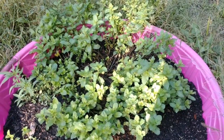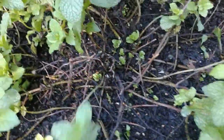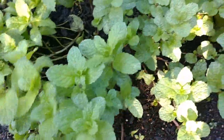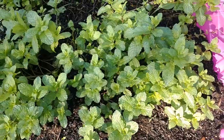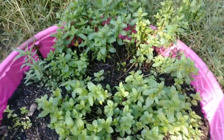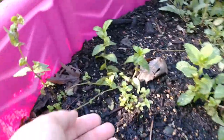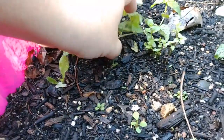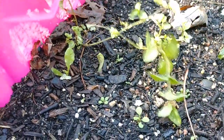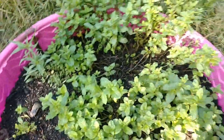This is the Mojito Mint. I have cut this back, and as we all know, mint is actually very sprawling. It does a lot of stuff. I mean, it takes over a lot. So it is time to harvest that again. I'm having some of my peppermint finally popping through, but we're kind of a little too late. So that smells fantastic. I love peppermint.